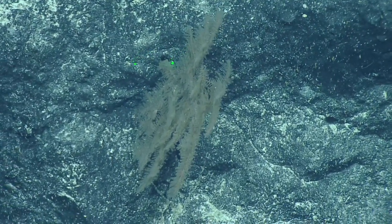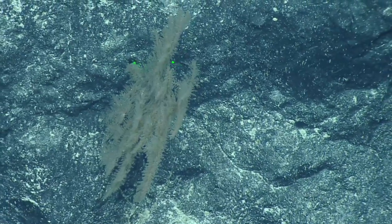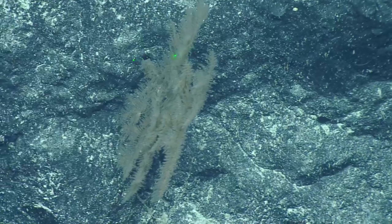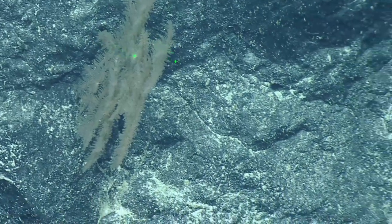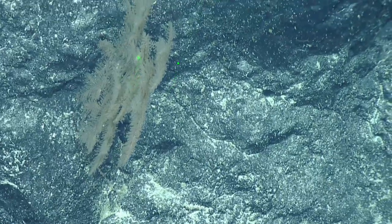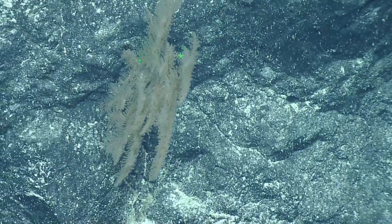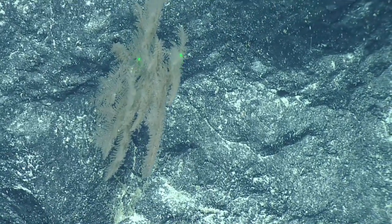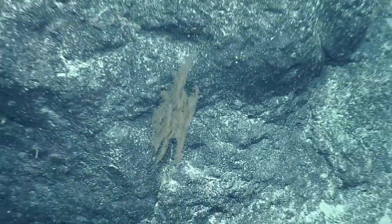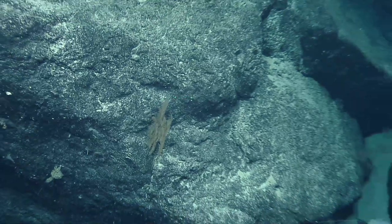We're really far away. Have we seen a black coral like this before at all? I don't know that we've seen one just like this before. I just don't think I've seen one like this color. It's kind of a beige color. Okay, full wide. Let's see what this slope looks like.